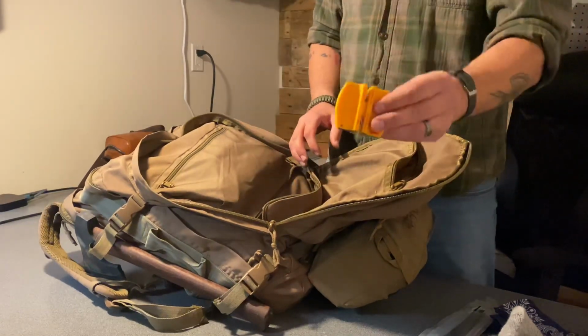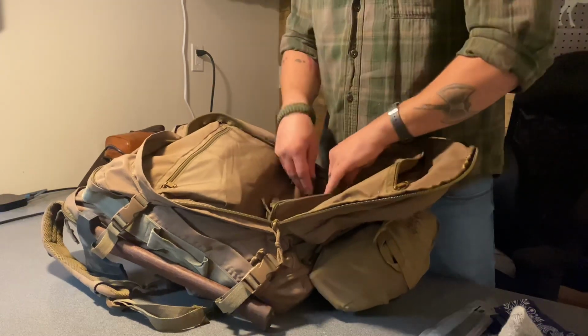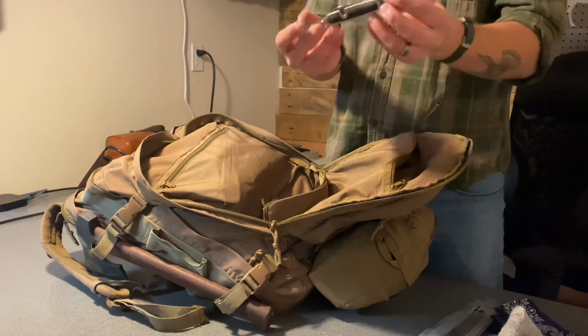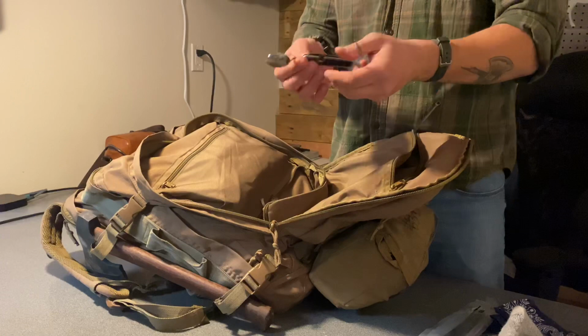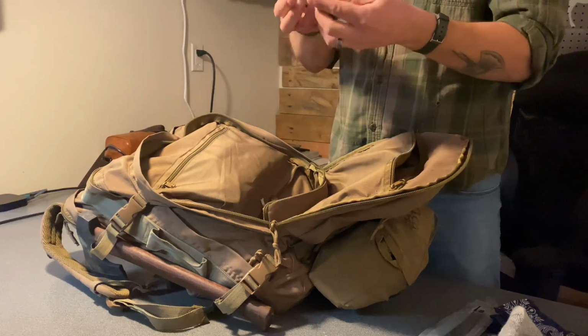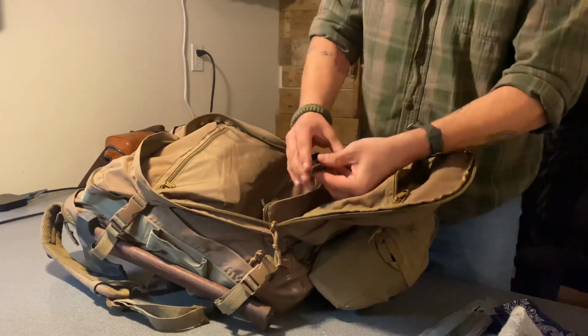Got a little cheap knife sharpener, better than nothing, but I need to upgrade that. I have a little fork and spoon combo, comes apart, and it has a knife and a bottle opener as well. This was just at a camping store, a little cheap tool, but it's nice to have utensils for when you're eating.